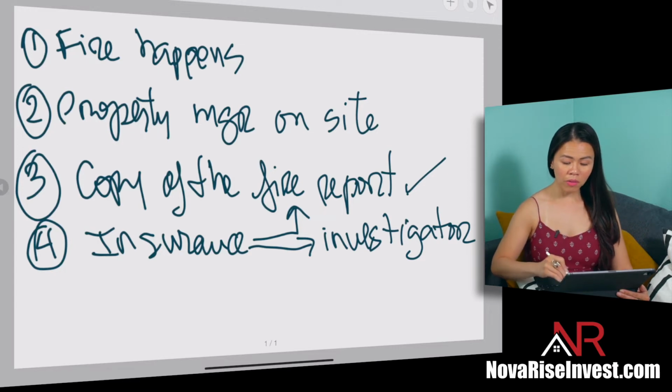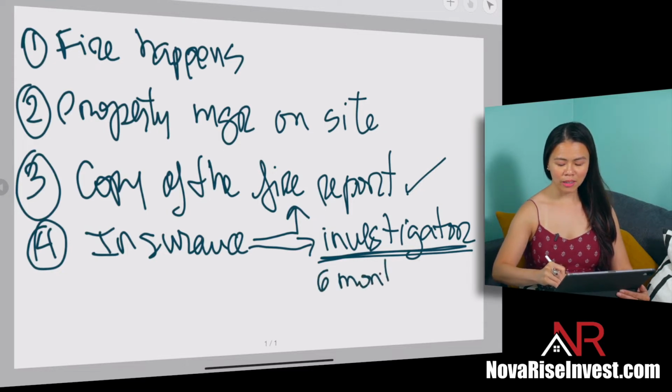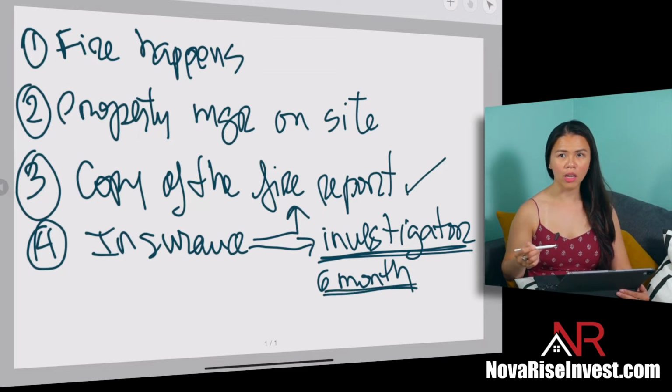So that whole investigation took somewhere, I would say, 6 months. And I know it's a very lengthy process and it was a very painful one because while this investigation happened, this whole pandemic was happening at the same time. So you can imagine how stressful it was to a certain degree.